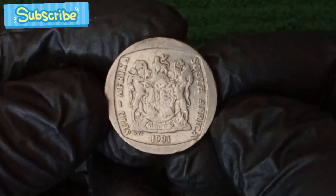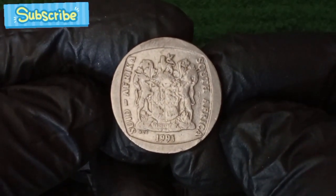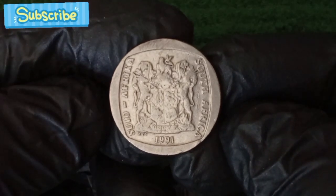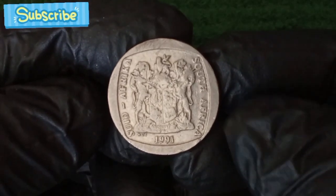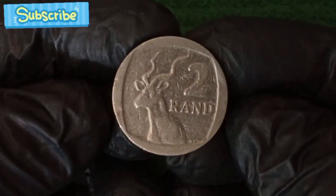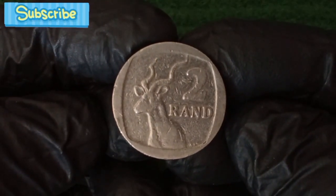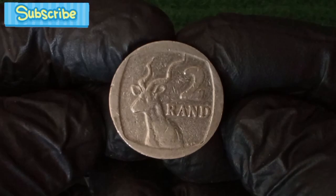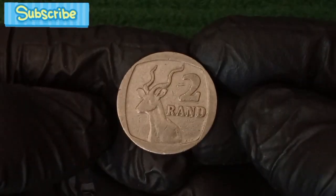Dramatic close-up of the 1991 2 rand coin, spinning on a dark surface, a glimpse into South Africa's numismatic history. To understand why the 1991 2 rand coin is so valuable, we first need to rewind a bit into South Africa's rich and complex coinage history.